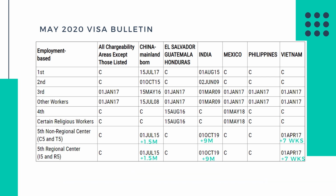In the EB5 category, India moves forward 9 months, while China and Vietnam move forward almost 2 months.